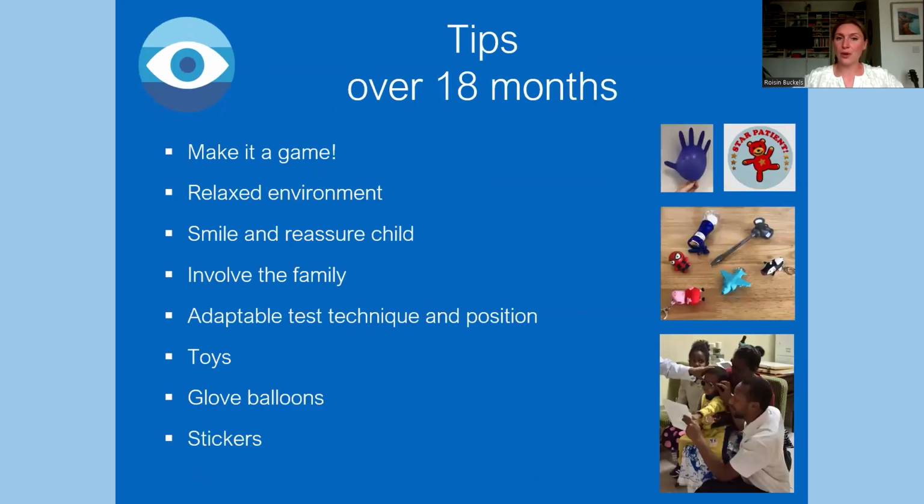A couple of tips for assessing children who are older than babies, so kind of 18 months to 5 years old. If you make it a game, they are much more likely to engage with you. Whereas with an adult, you will ask them to cover one eye and read the letters, with a child, you're going to make it more exciting and you're going to encourage them and congratulate them when they get it right. So if a child gets the picture and they've tried really hard, you're going to tell them well done, just to make them feel more comfortable and feel better.